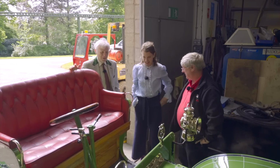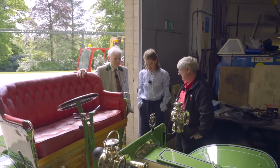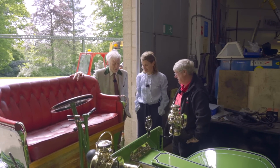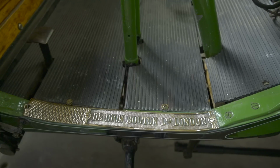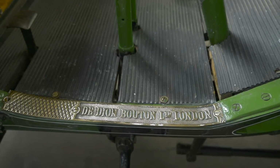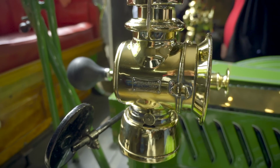So this is very special to us because unlike any other car in the museum, this has been at Beaulieu for nearly all its life, since 1913. It's a 1903 car. This model of car was very popular in the 1900s. It's a French de Dion Bouton, 6 horsepower, 1-cylinder car. And we acquired it from a tenant in 1913.